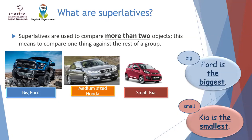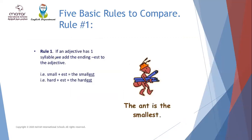Okay? Now let's see the ant here. Let's say I compare the ant to a giraffe. It's smaller. I compare the ant with the elephant. The ant is smaller. I compare the ant to a cockroach. The ant is smaller. I compare the ant to a spider. It is smaller. So I say, among all of the things I mentioned, the animals and the insect, the ant is the smallest. The first rule is to say the.